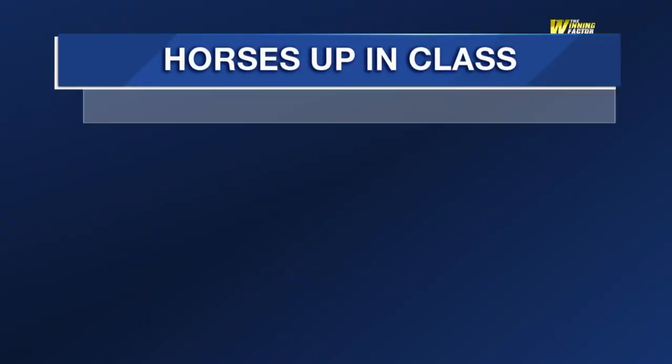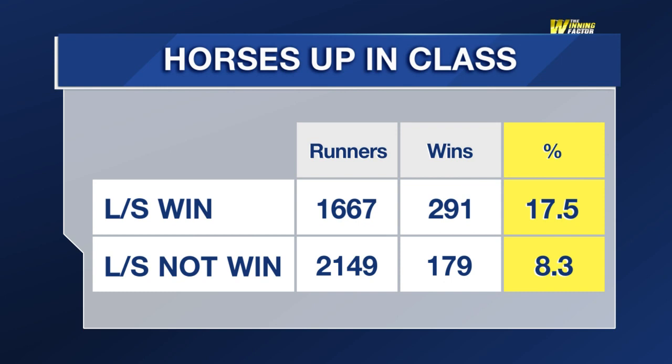Watchers of this show will realise that I've identified in the past that coming up in class is a real positive for a horse, and it leads us to a lot of winners. Coming up in class without a win though is not quite as strong. As you'll see on this graphic here, its strike rate is about half or less than half of what we get for horses which have won their last start and rising in class.